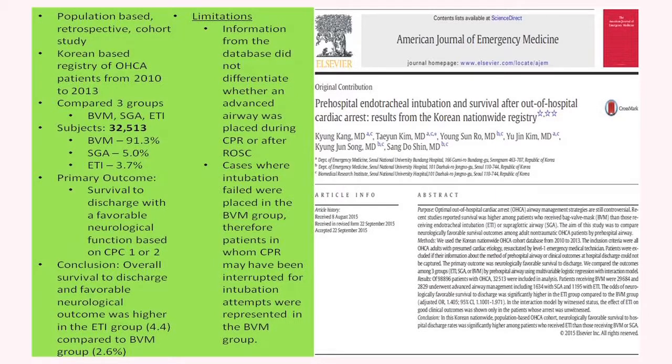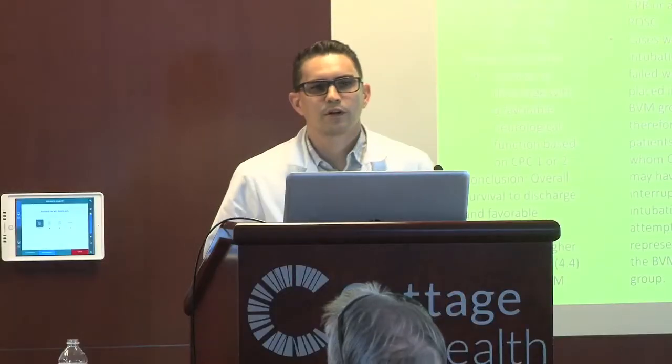And their conclusion was that the overall survival to discharge and a favorable neurologic outcome was higher in the endotracheal group when compared to bag valve mask group. However, if you read on in the study, it shows that the information did not differentiate whether patients were intubated during CPR or after they had achieved ROSC. So that would be a significant variable. Also, the cases that were intubated unsuccessfully were not re-intubated or not put in the intubation group. They were put into the bag valve mask group.